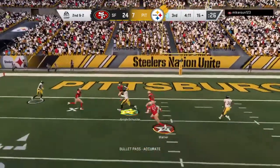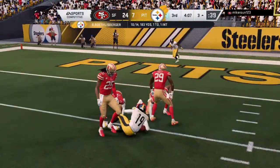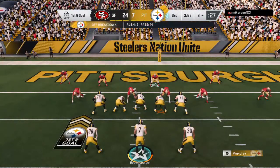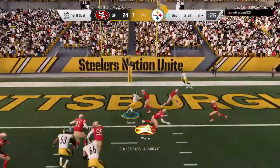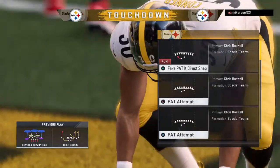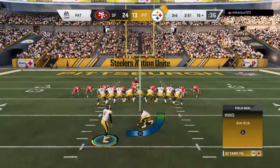To throw again on second down. Roethlisberger, the quick slant caught. And stopped a few yards shy of the goal line at the 3. The passing game in rhythm right now for Pittsburgh. There's another first down. And caught in the end zone. Touchdown, Steelers. James Conner there to make the grab.